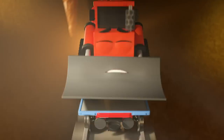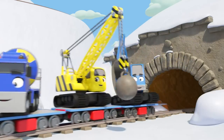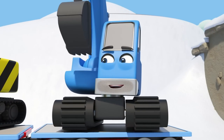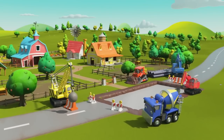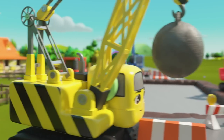Uh-oh! There is a snow blockage that they're going to crash into! The construction crew burst through the snow. They're outside and safe. Good job, Digley and Dozer. Hey, look! It's all the construction vehicles. Looks like they're repairing the road by Old MacDonald's farm. See?